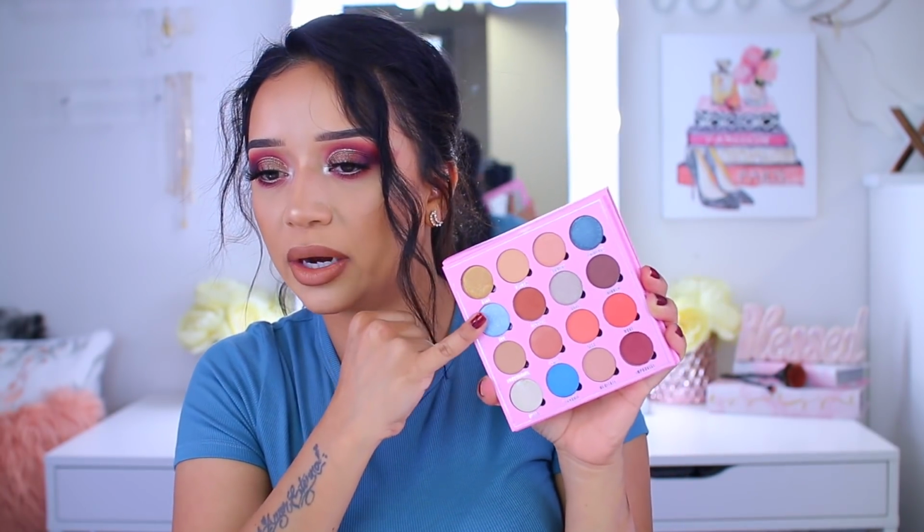And this one as well, amazing, amazing. I wasn't too impressed with this color, to be honest. When I first tried it, it's okay. It doesn't have the best pigmentation, but the rest are amazing.